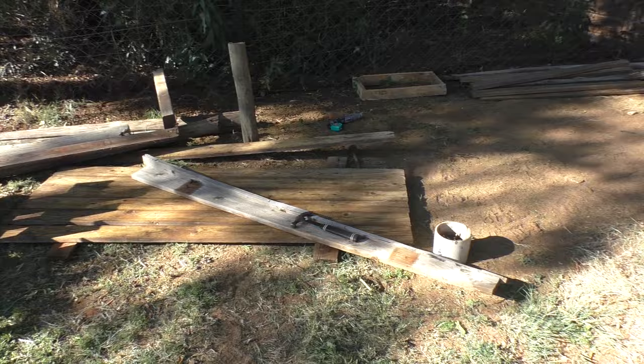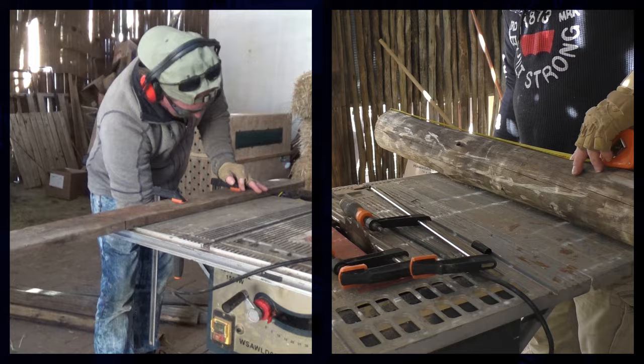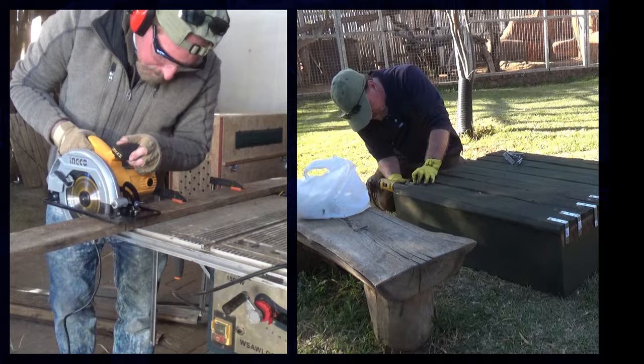Looking to turn this into this. The materials for this project were all found in a recyclable scrapyard. It's a lot of work, but the reward is peace of mind, a job well done, and a gratifying thank you from the customer. You'll see.